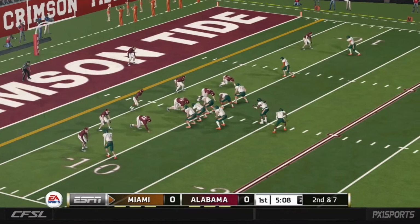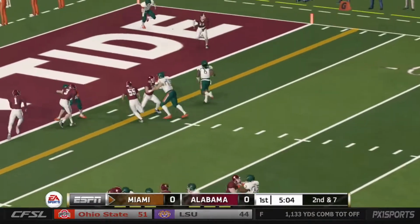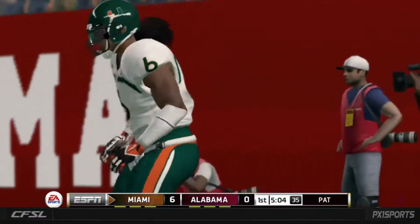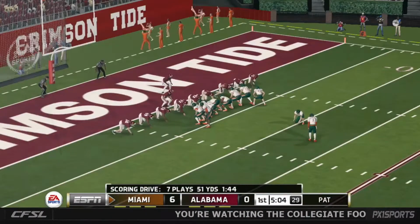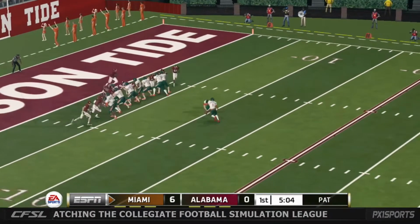Inside the 10 now. Richardson, the pass, rolling to his right. He's going to take off and run. Owsley out there blocking for him. And Richardson easily into the end zone as Miami scores first. What I like a lot there was the communication between Richardson and Owsley. Owsley's watching Richardson and running out. As soon as he sees Richardson taking off, he turns around and makes the block that springs the touchdown. Great play by the Hurricanes.